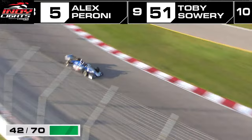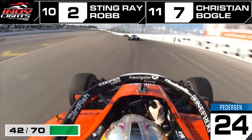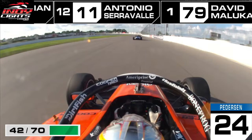What a great run. He just kept sticking it on that outside and giving plenty of room to Kirkwood. He wasn't trying to pinch him down. What a gentleman racer, and boy, did he pull off a great, great pass right there. Hats off to him. That was picture perfect right there.